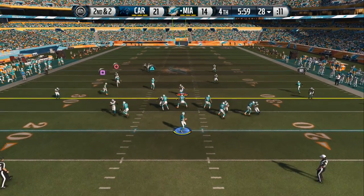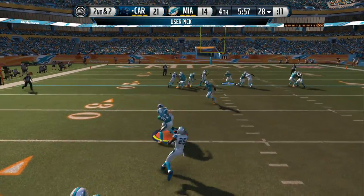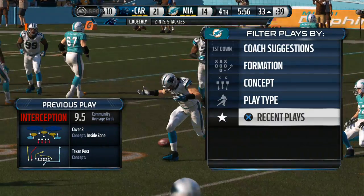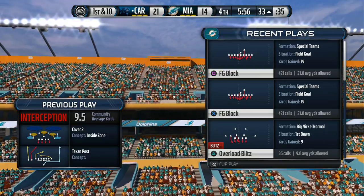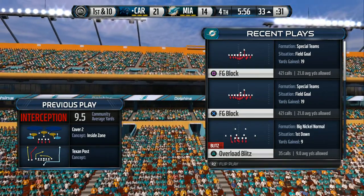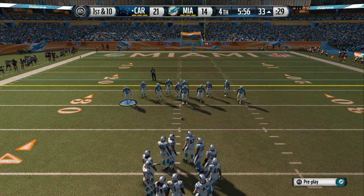Final quarter underway now with this snap. Interception. Nice tackle. Keekley's able to show off those great hands, picking off that pass from the linebacker's position. What a job and what a pair of hands. First down coming up.